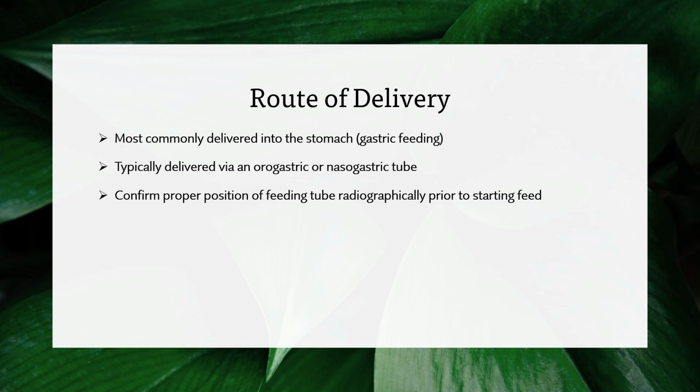Regarding post-pyloric feed, most patients in the intensive care unit do not need post-pyloric feeding, meaning when the feeding tube tip is in the duodenum. Placement of a post-pyloric feeding tube is challenging in critically ill patients since they often require endoscopic or radiologic guidance, and indications include patients with delayed gastric emptying or gastric outlet obstruction or failed aspiration precautions.